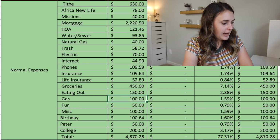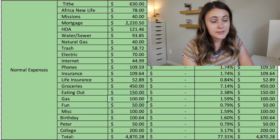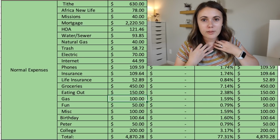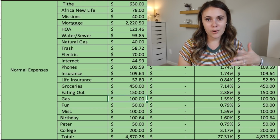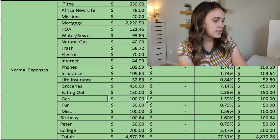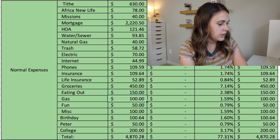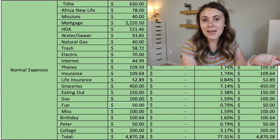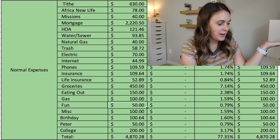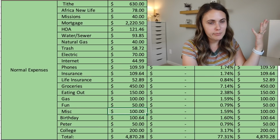Next we have gas at $100 each month. We definitely are seeing this go up because the price of gas has been going up, and we are driving a little bit more, even though my husband does work remotely and I work from home and stay home with my son. But we are seeing that little bit of increase in gas, so we increased that in our budget as well. We also have $50 allocated for fun, anything fun that we want to do as a family. And then we have $100 as miscellaneous, anything random that may come up during the month.